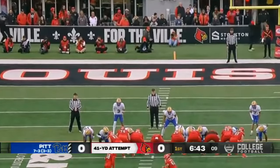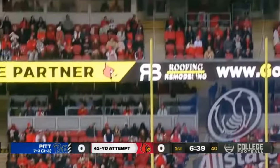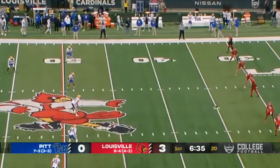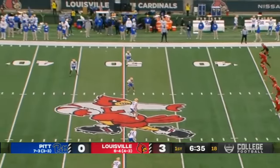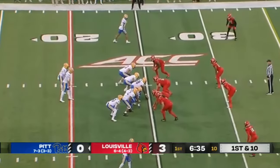So otherwise good field goal kicking conditions. Louisville started this drive after an interception in the end zone. Yeah, that's right. Louisville had a 14-point lead in the 4th quarter with just 7 minutes to play. They just couldn't get stops in the critical moments.